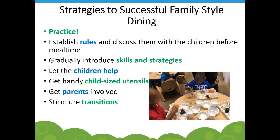Introducing different skills and strategies should be gradual, so children are not overwhelmed with all the new content all at once. So, for instance, pouring out of a pitcher, if a child is hesitant, our teacher helps and shows and models how to do that, and with time, the child will get around it.